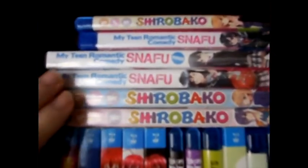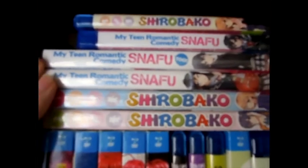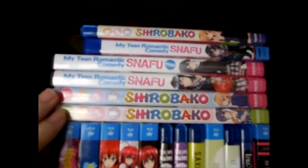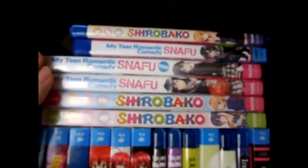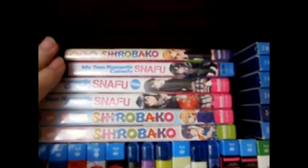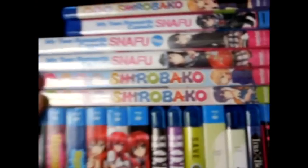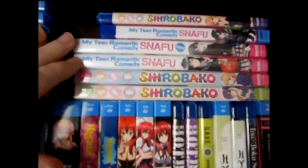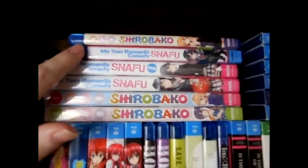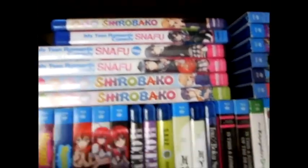Here we have my Shirobako collection and my Team Rainbow Snafu collection, aka Oregairu. The DVDs for Shirobako and my Team Rainbow Snafu, aka Oregairu, are subbed only. These Blu-ray collections are dubbed. And just to clarify, the Shirobako DVDs are parts 1 and 2 of the 24 episode series, and this is just Season 1, and that's Season 2. This Blu-ray has both of these in one pack, and this is just both of these in one pack.